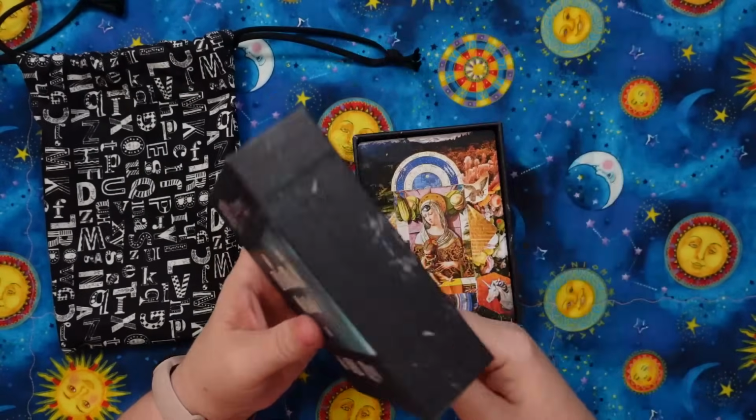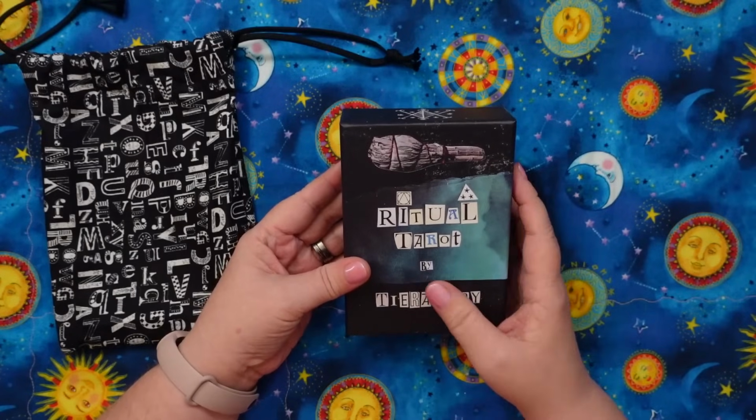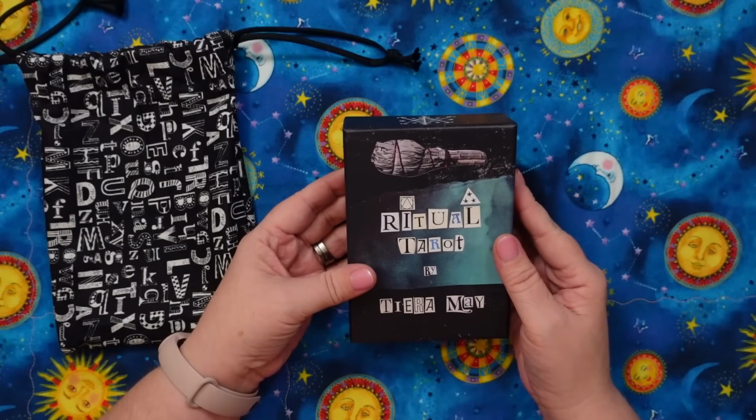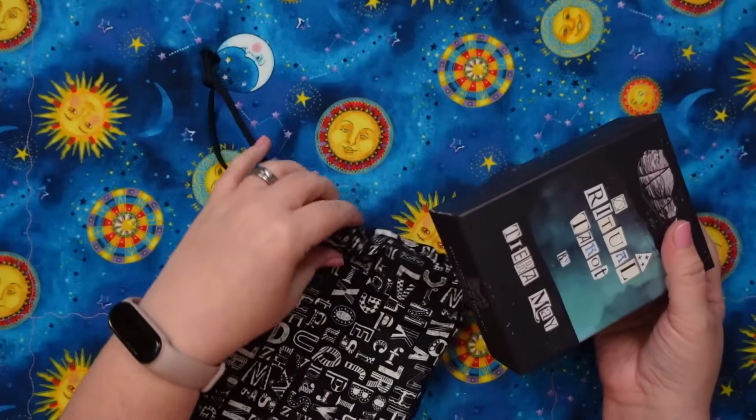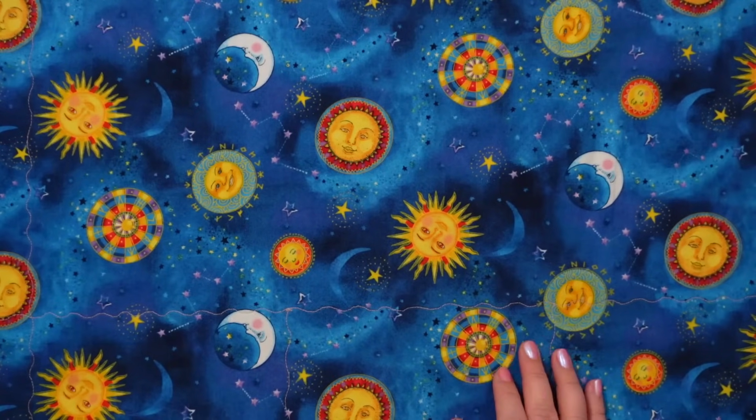And Ritual Tarot, yo, I think I'm going to let this go. I think I'm going to let it go. It's really cool. But I think it was a season deck for me and not a lifetime deck for me. Okay, so let's recap.